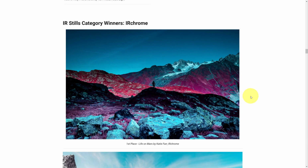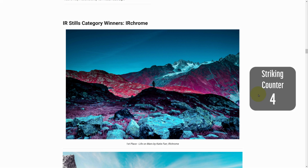So the next category here is IRchrome, and this is that filter that I was talking about earlier, where you get a sliver of infrared, say reds and near infrared light, and then there's another band that's allowed to pass of blues, and that allows you to capture an infrared image without having to do a color swap in post-production. And so here we have some amazing colors going on with these reds and the magentas and the blues. It's very striking. Lovely image.